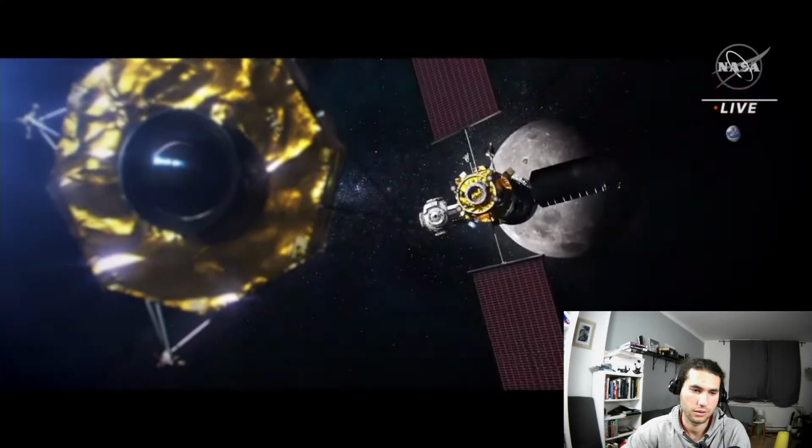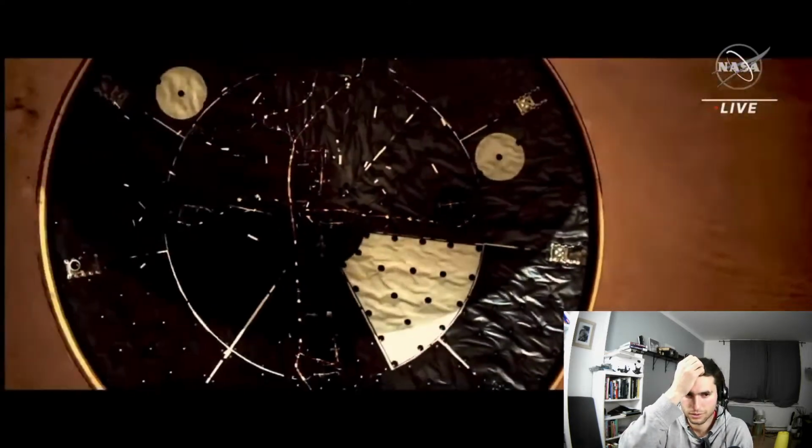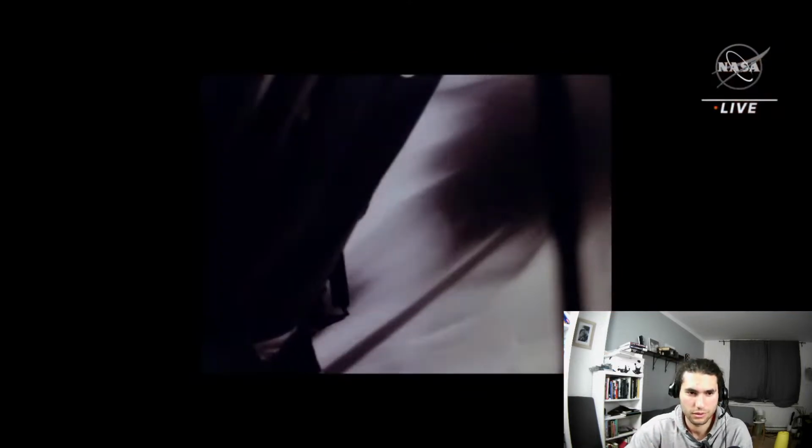And we will expand the logistics supply chain to enable commercial and international partners to resupply and refuel deep space outposts. None of this is simple or easy, but nothing in our history ever has been.